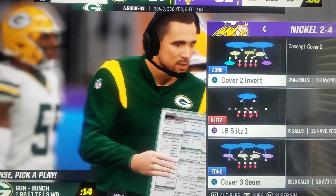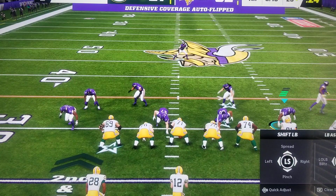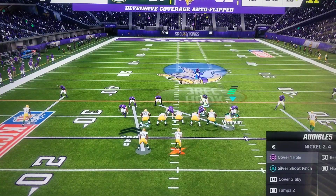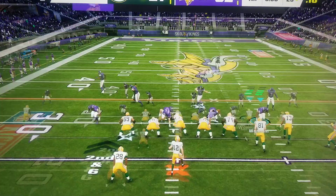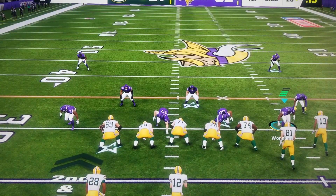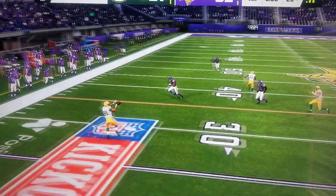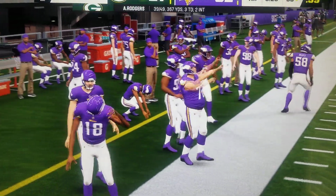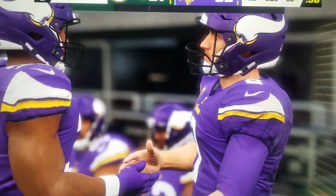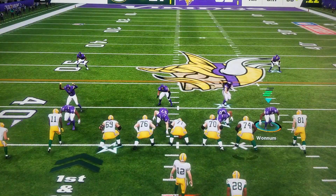And from the 25, they work this to the 29, a gain of 4. 2nd and 6, just inside the 30. Shotgun now for Rodgers. Now swing pass for Dillon. And he gets this up across the 35 before he's out of bounds. 7 yards there and a 1st down.